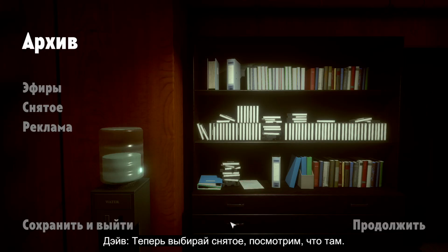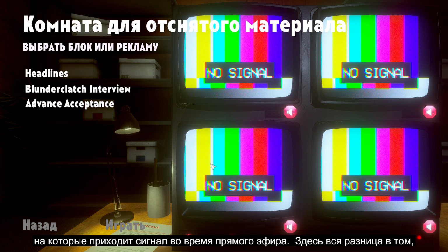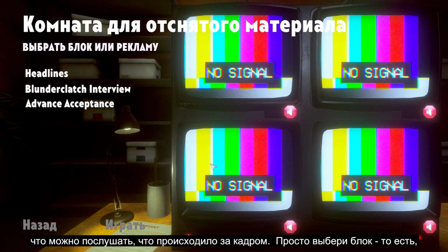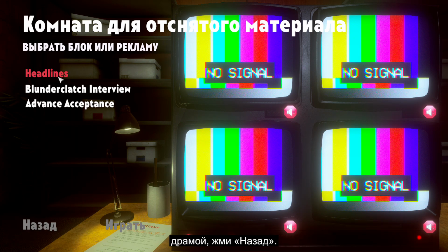Right, click on rushes and let's have a look at those. Okay, these four screens are exactly the same as the four screens that feed you the studio signal when you're doing the actual news. Of course, the difference here is you can mute any screen you like or any combination of screens and you can have a listen to what was going on behind the scenes. Just select any segment, that's any bit between ad breaks, over on the left, and hit play. When you're done checking out the backstage secrets, hit back.